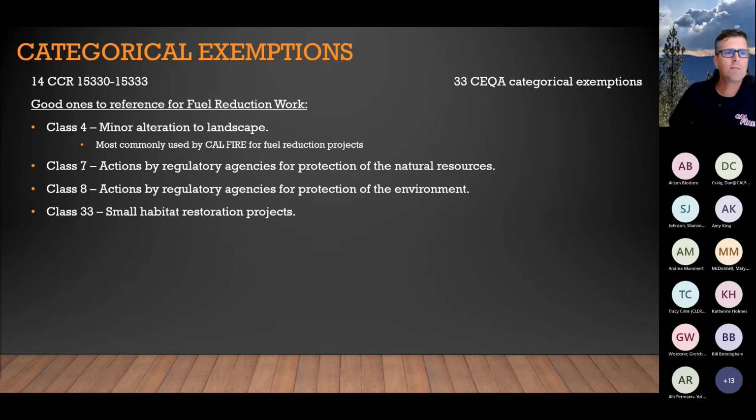And I'll briefly touch on some details here in the categorical side. So in the Public Resources Code, section 15.330, there's 33 categorical exemptions, and these are classes of exemptions that have been determined that are exempt from further review.